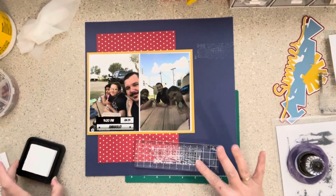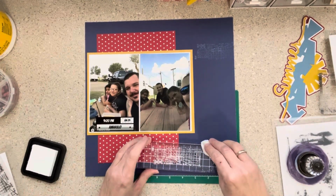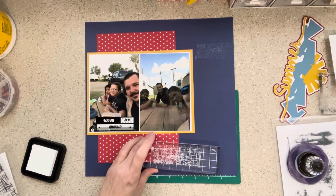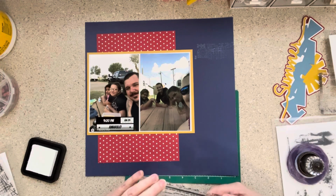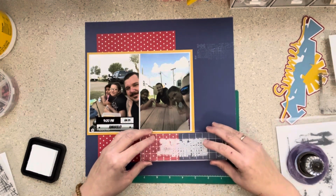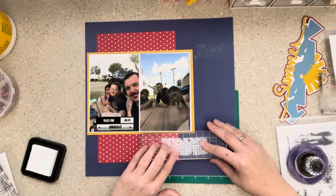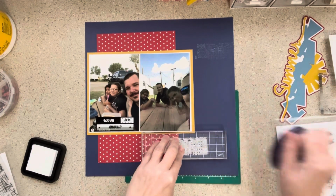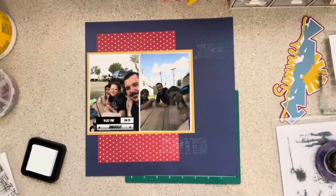I did focus on this side because that's a brand new ink pad, like literally I just opened it. It's really wet, so it's getting everywhere. I don't mind if a little bit gets on here, but it's probably not going to show up anyway, so I'm not going to stress about it. Okay, so do that. There we go. So we have those elements.